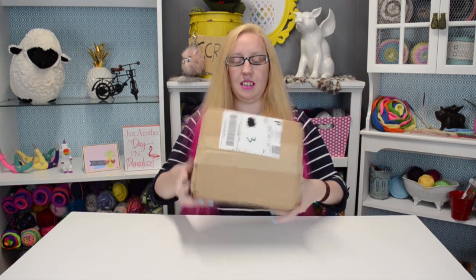Now I do know a lot of people have done their unboxings, and some are very happy with what they got. Some are very disappointed. Apparently, a lot of people are getting the Kepi yarn, which is kind of like this weird little funky yarn with pom-poms on it. I have no idea what's in my box. You guys see, it's all sealed.